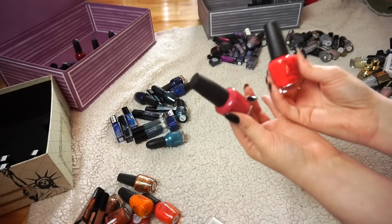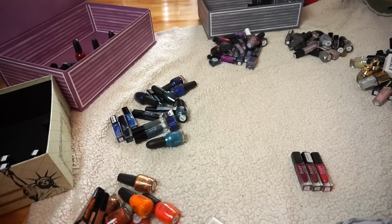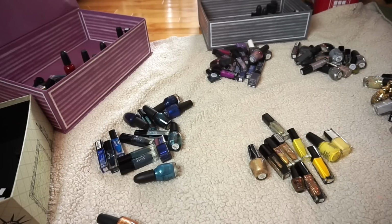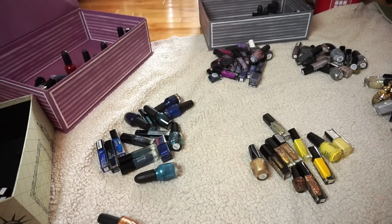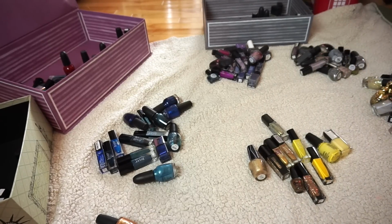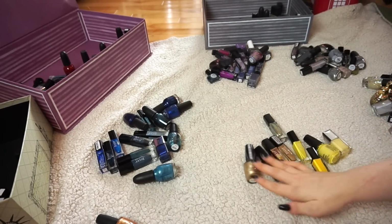So it's a win-win for me. I am strongly influenced by polish names, which is a bad thing, but it does happen. So I feel good. I do feel like I'll probably end up keeping a lot more than I had anticipated, but I already have a good chunk of polishes that I'm getting rid of. So progress is progress as far as I'm concerned.